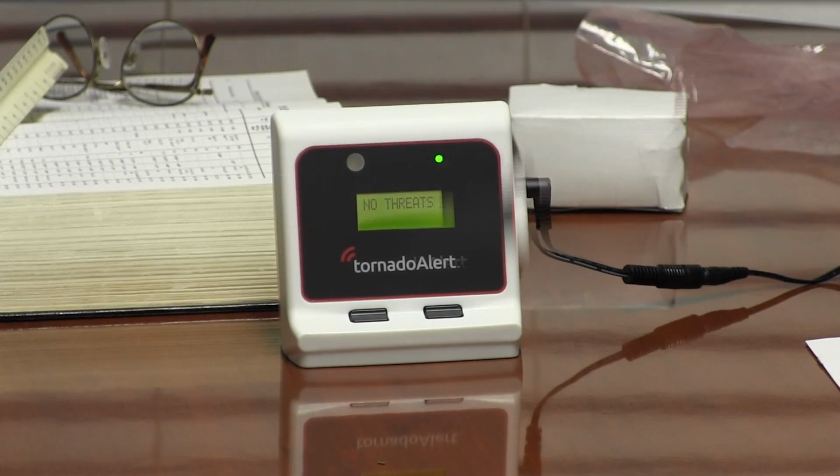Well, do you have any questions that I didn't cover? Yeah, I do. When you're being alerted, the siren's going off, the LED light's red, does the backlight come on if you have a battery? Yes, it will come on with the status changes so you can see it. But you can tell by the LED from a distance, so even in a dark room, if that LED is red, it's a threat.